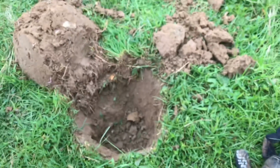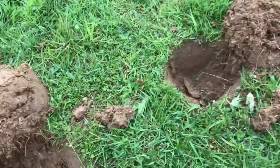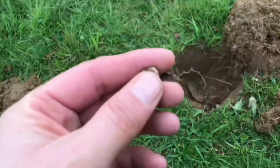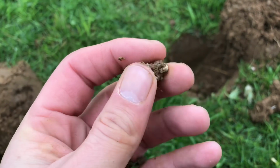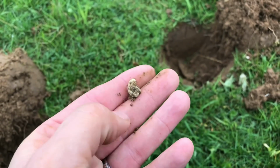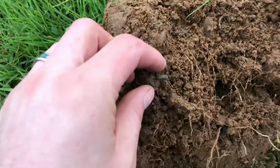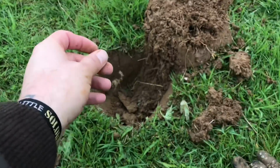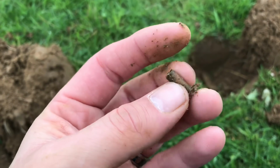Oh well. Moving on. Right, onto a bit of double hole action. This one was just this little piece of lead. But yeah, doesn't look like too much. Bit of pot mend maybe. And this one is my pet hate. Other than shotgun ends, I hate picking up these little .22 casings.